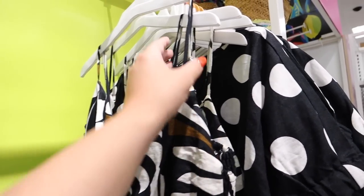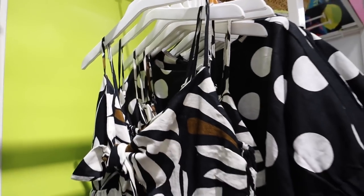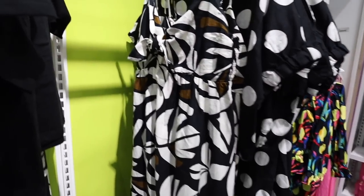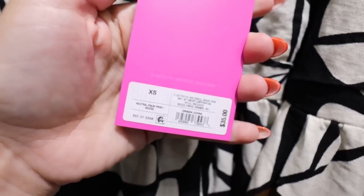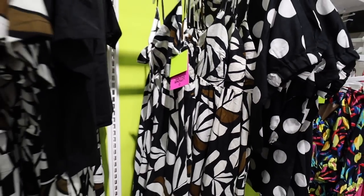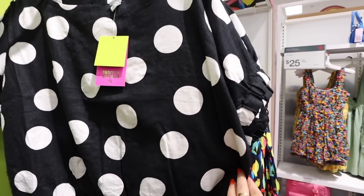Super pretty dress. It does have adjustable straps, which is a really nice feature as well. Super great material. Again, it's lightweight, but it's not see-through. And this dress is only $35. I feel like the prices are really good. This print is really fun again, especially if you're into bold polka dots.